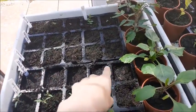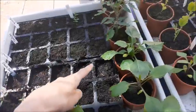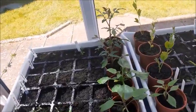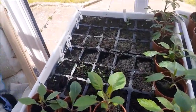But in the spaces that I took the daisies from, poppies from, I planted some daisies in this row and some echinacea in this row. But I'll just show you quickly what else I have growing here. So most of this I've shown in the other video, but I'll just try and show you what's new.